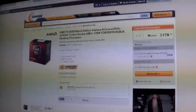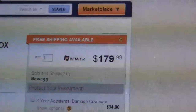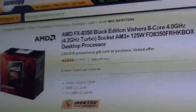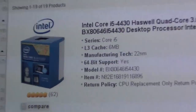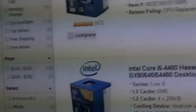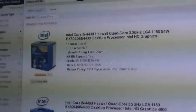All sale prices aside, here is the AMD 8350 on Newegg, which is currently going for about $180. So, remember that number. $179.99. So roughly around the $180 mark for an 8350. Here's all the Core i5s. Intel Core i5 4430 Haswell, $184. Core i5 4460 Haswell, $189. So already the Intel chips are blowing it in terms of keeping up with the 8350.